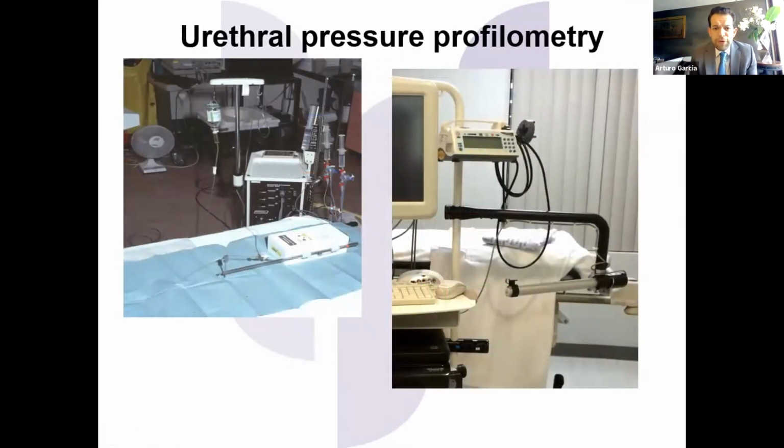So the first part of the test is the UPP, the urethral pressure profilometry. The maximum urethral closure pressure is described as the amount of pressure you need to apply to the bladder in order to open the lumen of the urethra. This is the machine they used in Bristol when I was there. This is a very practical, very movable machine that only pulls the catheter out at a rate of 2 millimeters per second. This is the one that comes with a lot of the machines we have already.